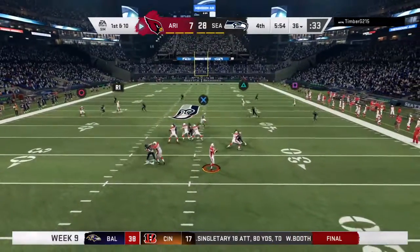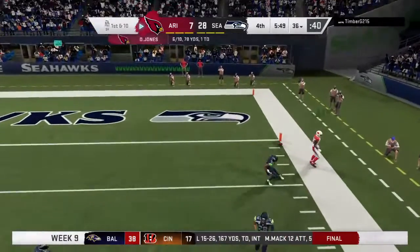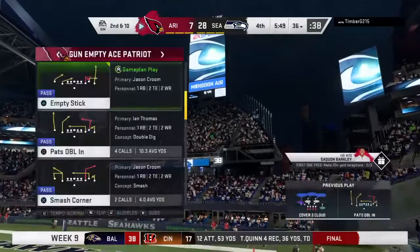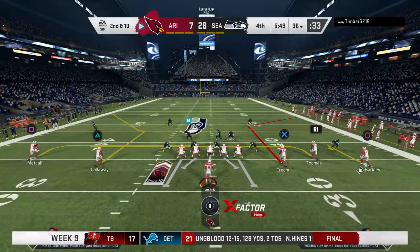Now Jones from the gun. He'll throw. Going for Metcalf on the deep ball. And that'll wind up incomplete. Trying to give his man room to run under it, but it's 2nd down. They'll try again from the 36 on 2nd and 10.